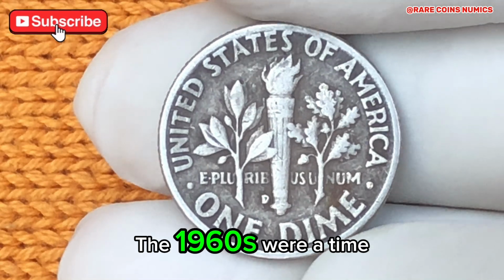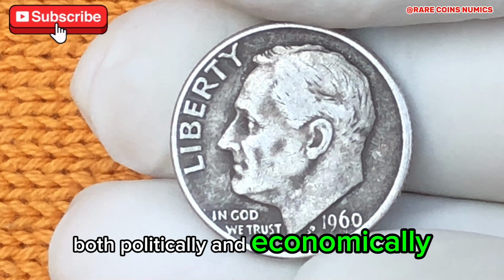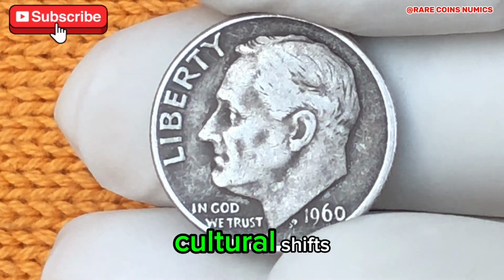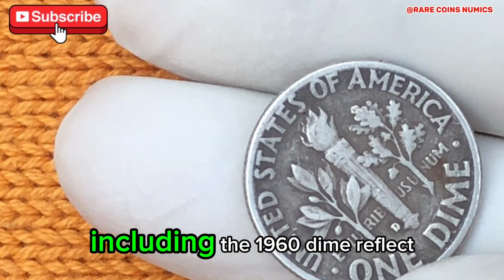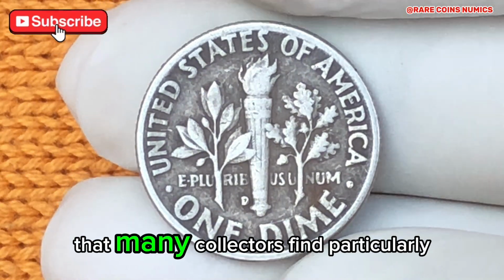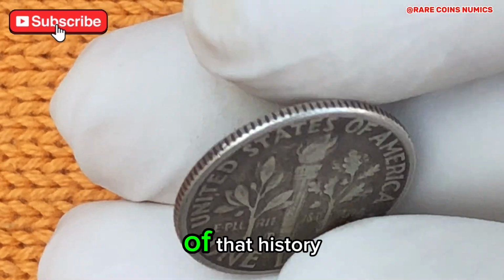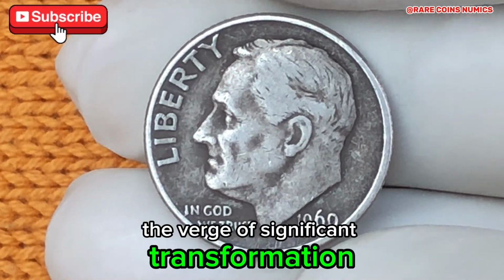The 1960s were a time of change in the United States, both politically and economically. The decade saw the rise of the civil rights movement, the space race, and significant cultural shifts. The coins produced during this period, including the 1960 dime, reflect a moment in American history that many collectors find particularly fascinating. Owning a 1960 dime is like owning a small piece of that history, an artifact from a time when the country was on the verge of significant transformation.